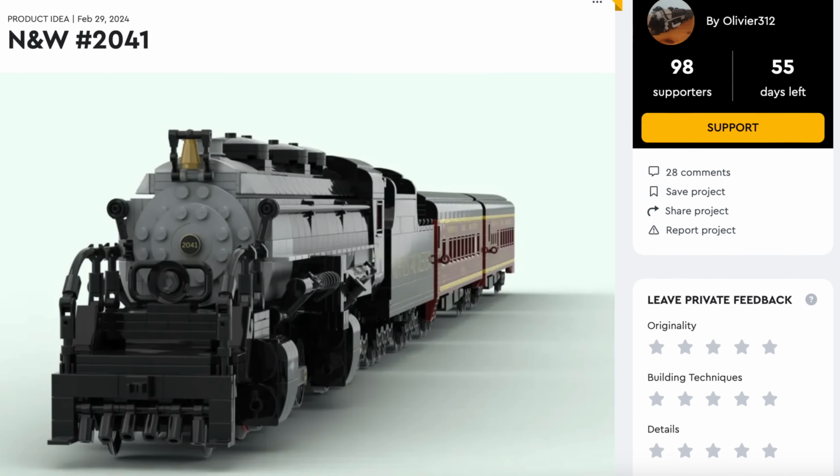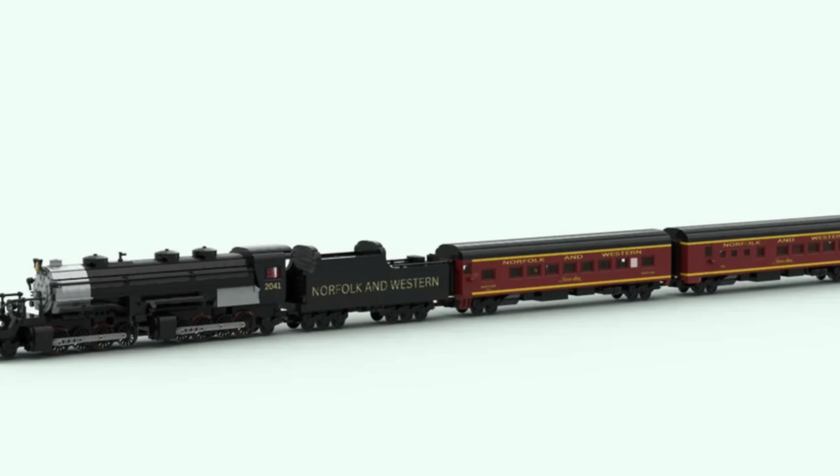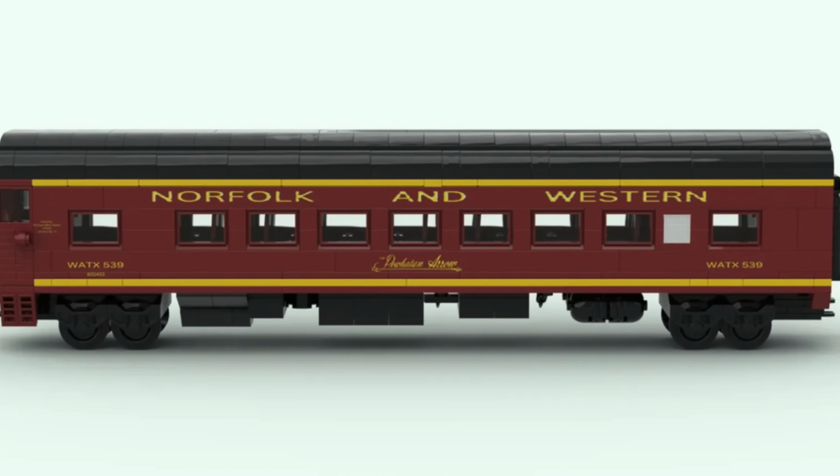Moving over to Norfolk and Western, Yankee 3. This is a massive locomotive. It is really, and I do mean really, big. The designer also did a great job detailing said locomotive, but my favorite part is how the passenger coach looks.